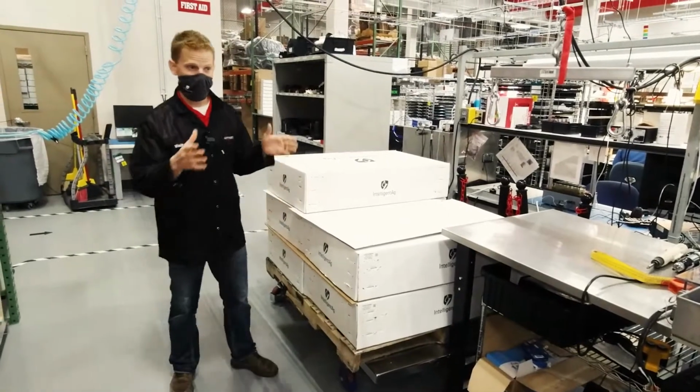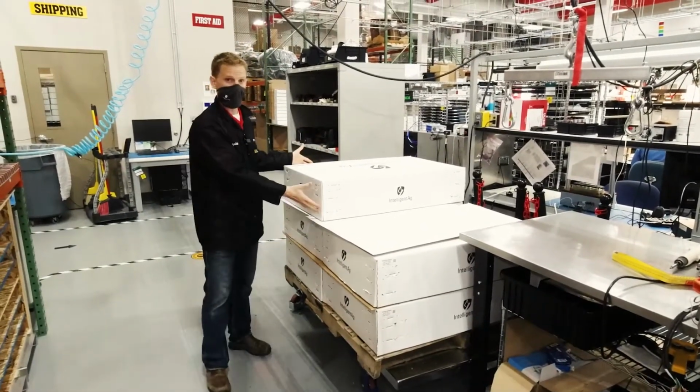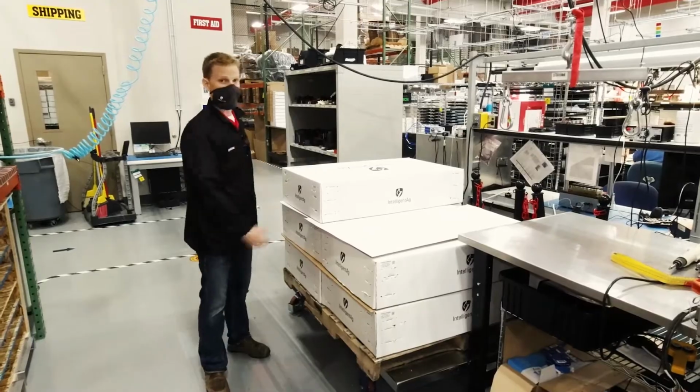And then the final step after assembly is complete is we put them in these boxes, we pallet them up, and we get them off to shipping.